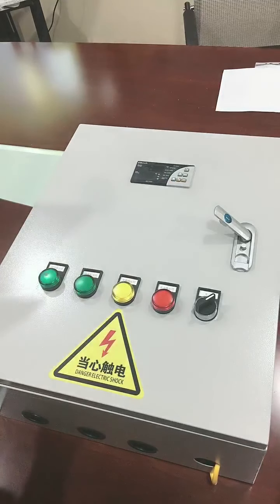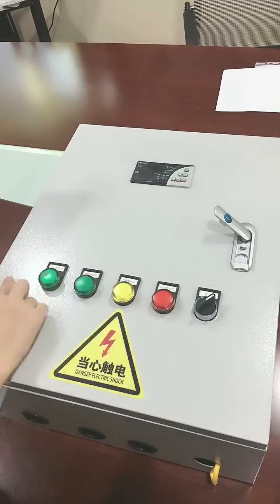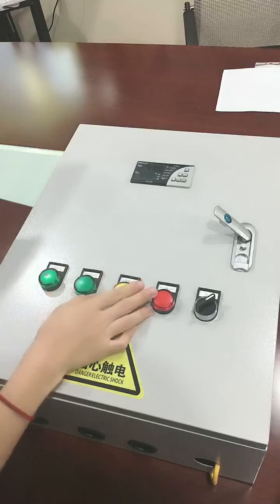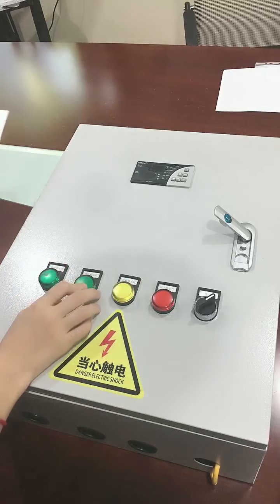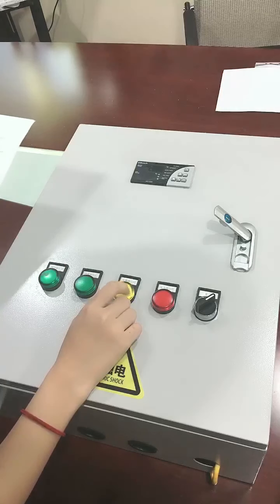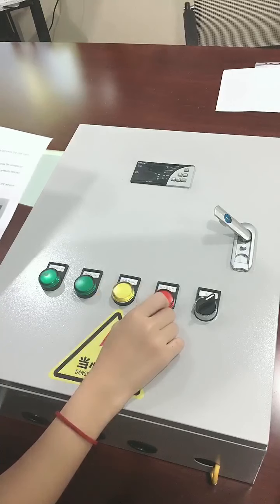And then you can see the indicator line of the coral. There are 4 lights. These 2 green lights are the work indicator and the cool fan indicator. And this yellow one is the defrost indicator. And the red one is the pressure indicator.